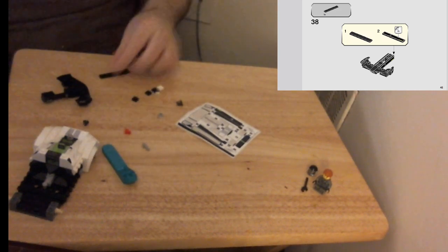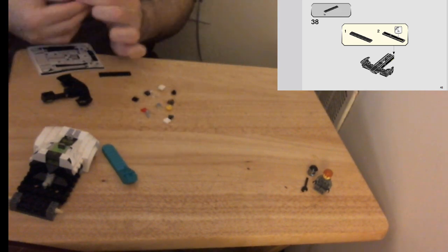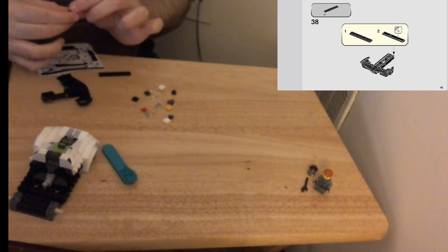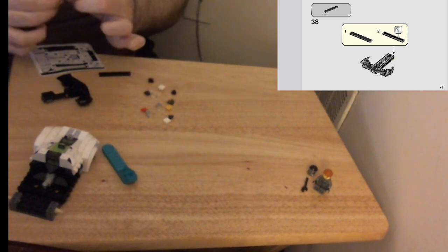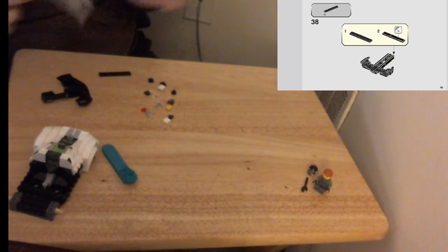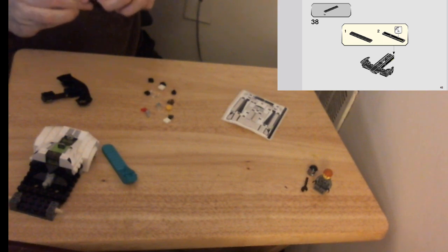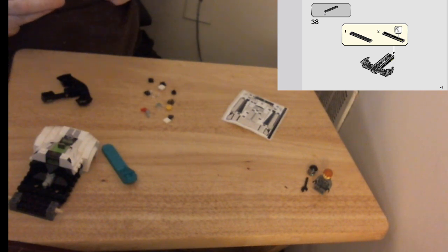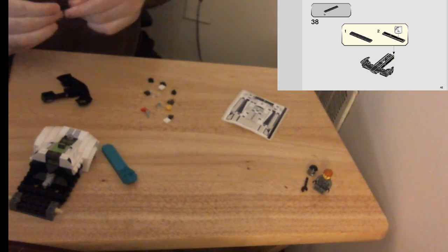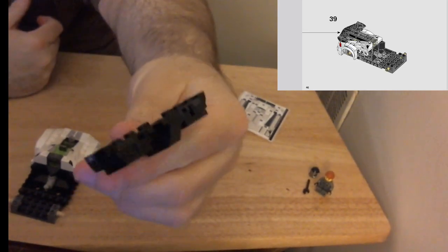And now we sticker this other tile. And this tile is going to go on the other side and secure that tail fin extension once we get it on straight. Goes on there like that. So this is that big tail fin section.